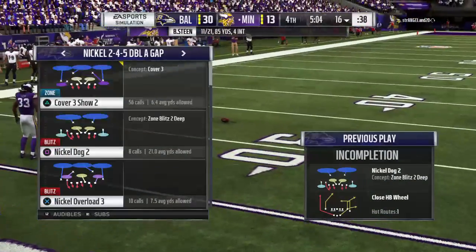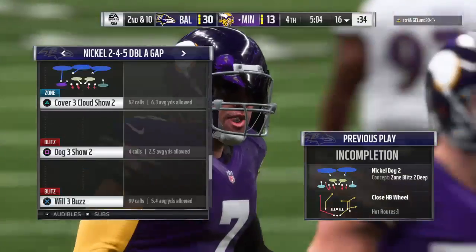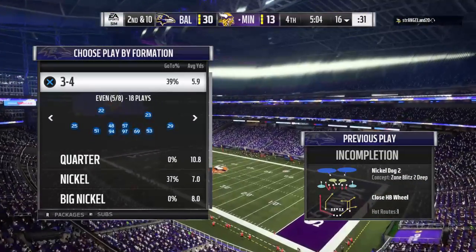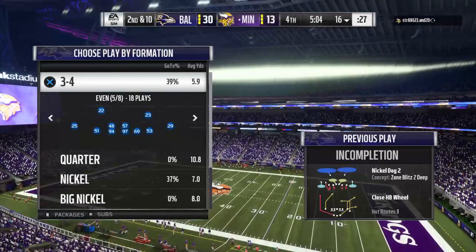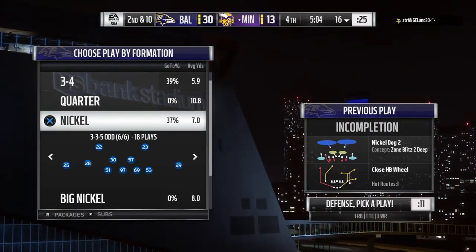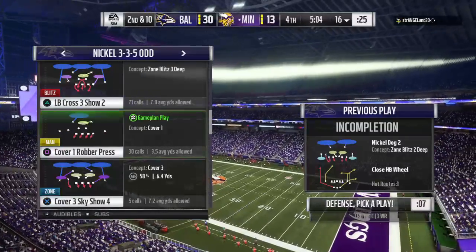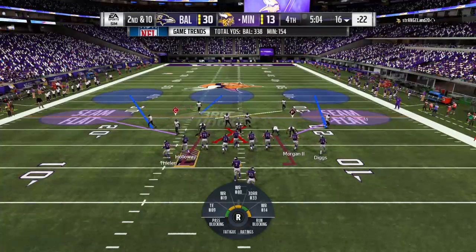And the first play of the drive there is incomplete. Had an open man that time, but ended up putting a little too much heat on it, don't you think, partner? Absolutely. Just needed a touch more air under it. Instead, he fired an absolute bullet. So now 2nd and 10 after the incompletion on first down.